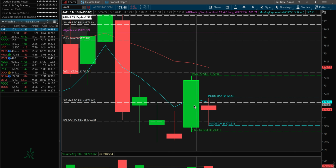So if you trade Apple, you could definitely set your alerts at those places to let you know your trigger points and trade what you see. I say that often, always be mindful, trade what you see.